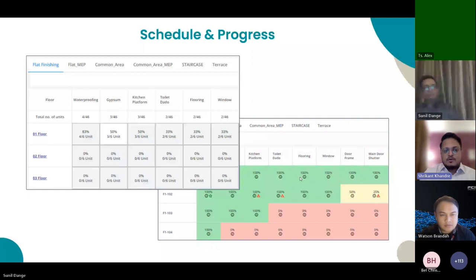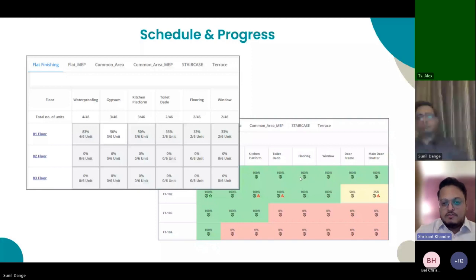So here is an example, let's say for flat finishing activities. We have flat finishing activities per floor. We have n number of flats, and we have n number of activities going on. So what is the progress of each activity, where it has reached, how many activities are completed, what is pending, whether it is delayed. Color coding wise, you can see green color that has started and completed 100%, but there are pink color activities that say it is delayed and not started. And there are some in gray color which says that it is only 50% completed, or 25% which is delayed and started. Moving on.